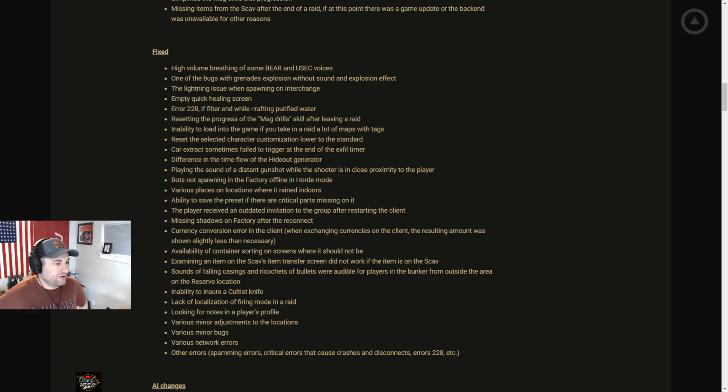Difference in the time flow of the hideout generator. Maybe there was a difference in how it was showing and what it was actually doing, so they fixed that. Playing the sound of distant gunshot while the shooter is in close proximity to the player. So this is interesting. I'm not sure what this has to do with. I think if somebody's close to you and you shoot and you hear a far sound, that's awful scary. Maybe that would explain some of the deaths.